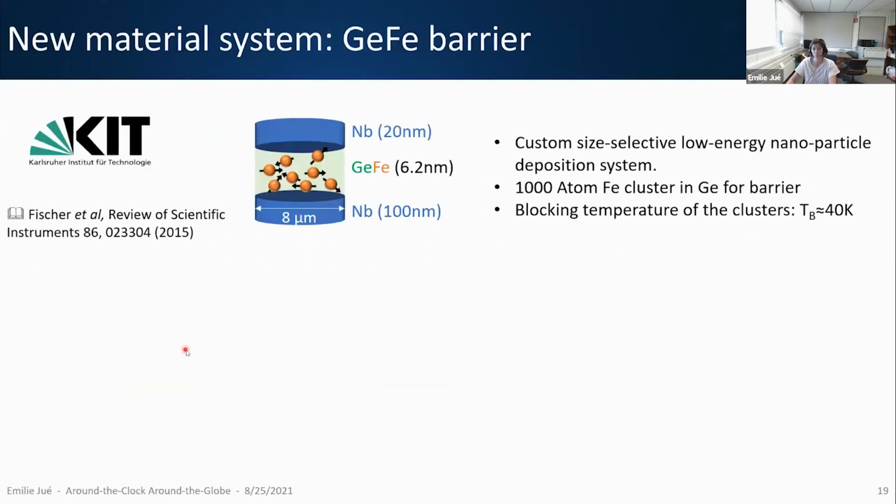So to do that, we worked with the Karlsruhe Institute of Technology in Germany, who own a custom deposition system, which allows them to do very fine tuning of cluster properties. Here we're going to study a new system, where the sample is composed of a barrier of germanium and iron. So we have clusters of iron inside a matrix of germanium. And this barrier is still sandwiched between two layers of niobium.